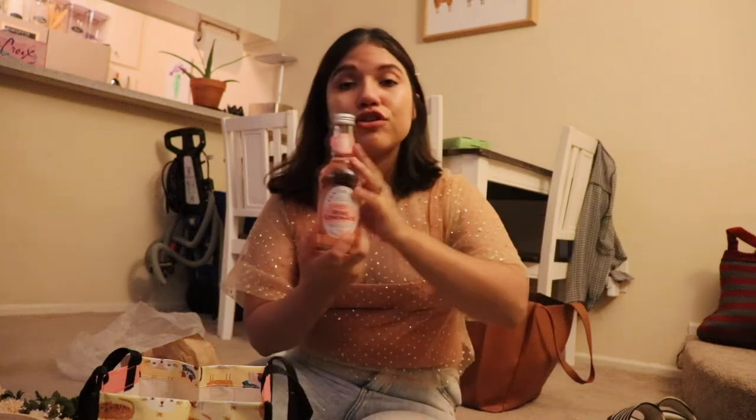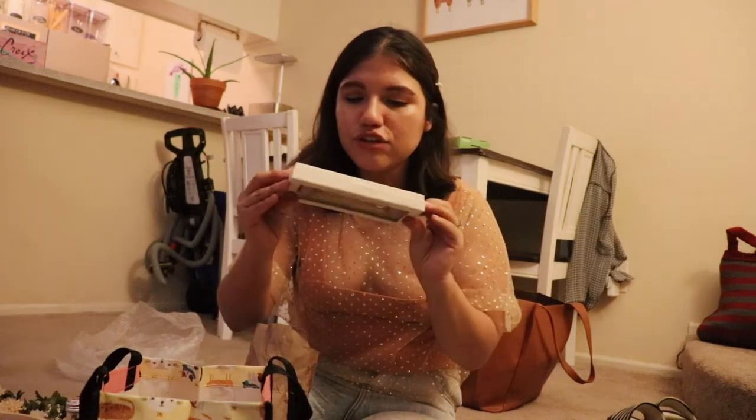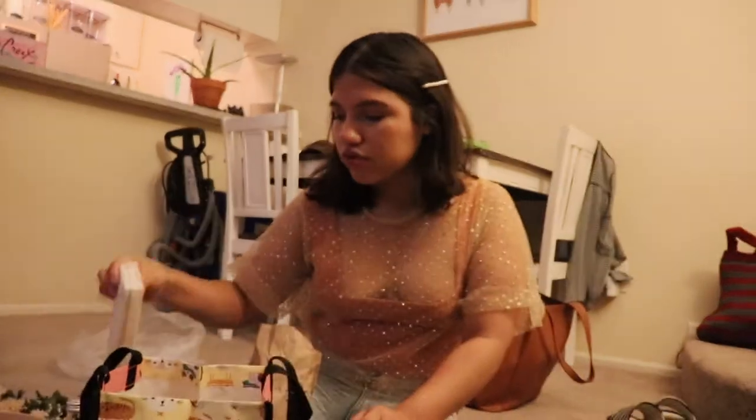I wanted to get two, so it's got one for me, one for my mom for tomorrow, but they didn't have another one, so I just grabbed this one. And I also got one of these face rollers. I hear that this is actually very helpful for your face. I've never tried this, so I'm gonna give it a go tomorrow.